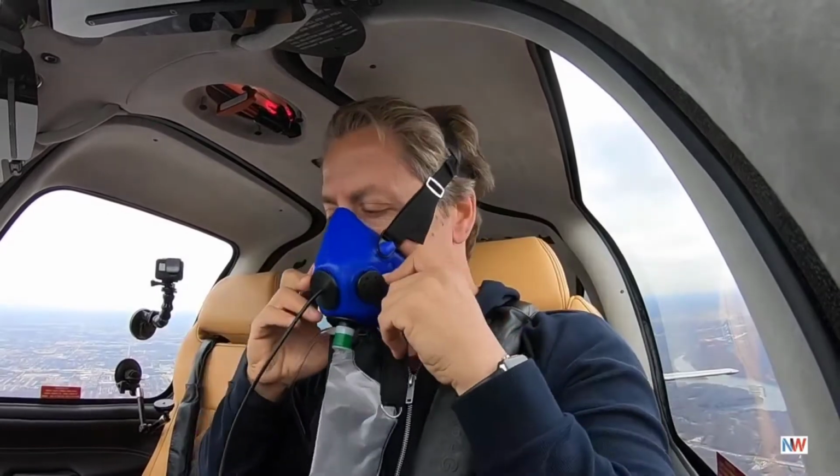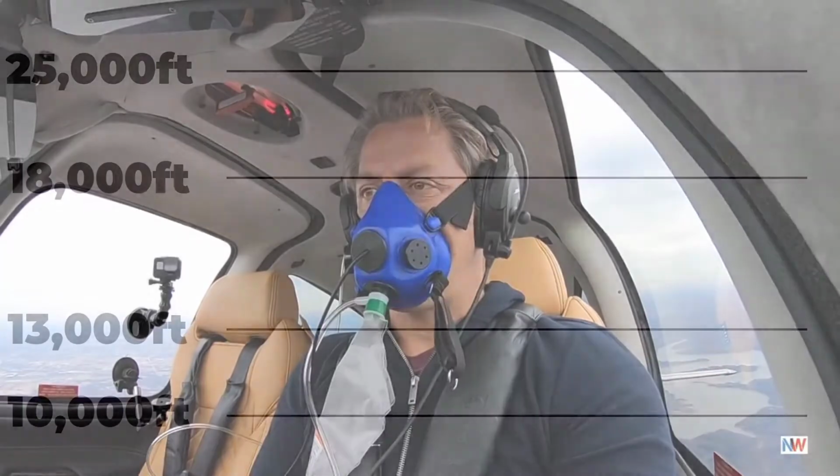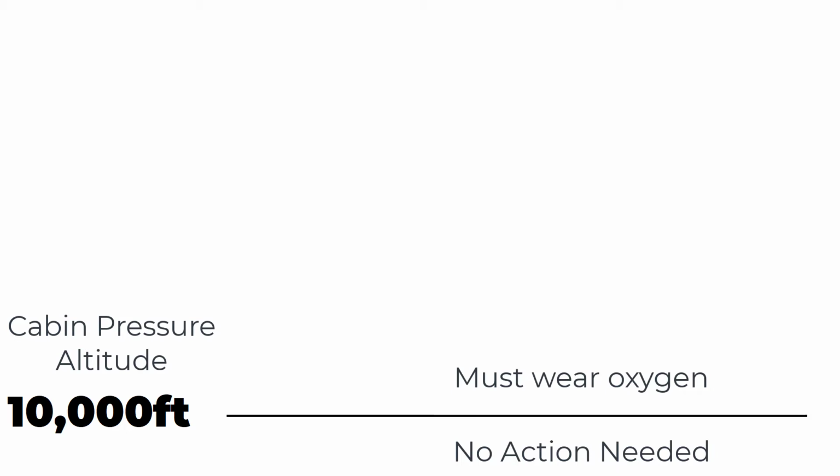When it comes to pressurization, Air Force pilots must be aware of 4 key numbers. These numbers are 10,000 feet, 13,000 feet, 18,000 feet, and 25,000 feet. First of all, the Air Force directs that all pilots will maintain a cabin pressure altitude below 10,000 feet. If the cabin pressure altitude exceeds 10,000 feet, all aircrew will use supplemental oxygen.